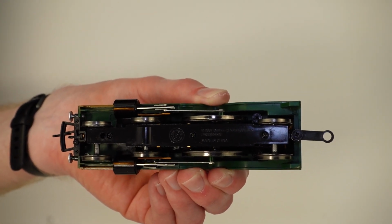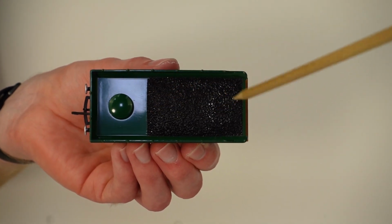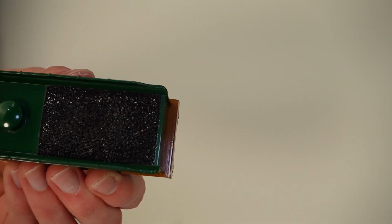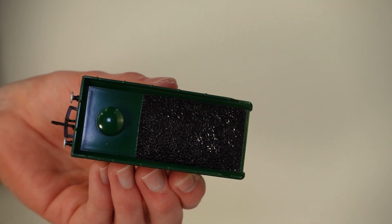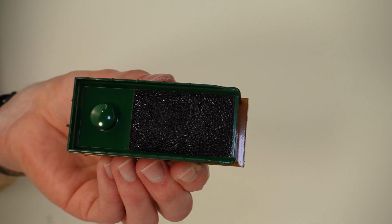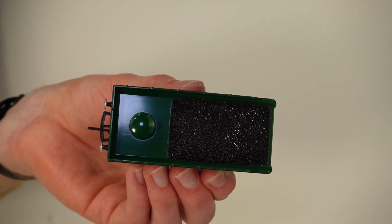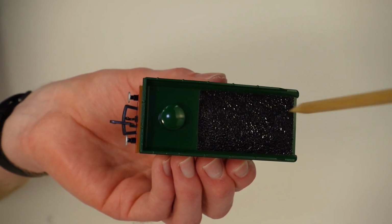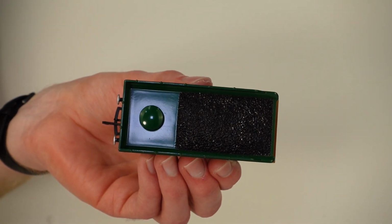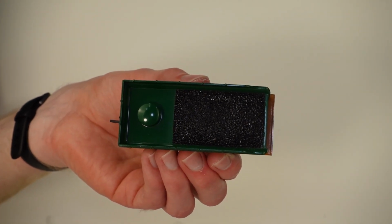All right, let's take a look at the tender. Looking at the tender from the top here, you can see we've got a nice fake coal load there. It does have that glistening effect, like coal, I think, would give you, with the shiny side where it's all broken up and then the dull sides. So all that together, you've got a little glistening fake coal load there. And then you've got your water port there. Not a whole lot of detail up there, but just to give you a look. All right, let's take a look at the bottom.